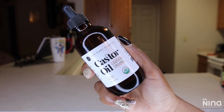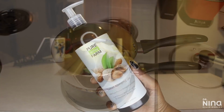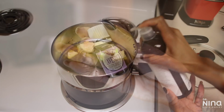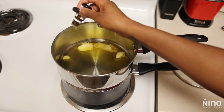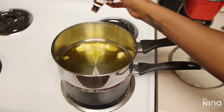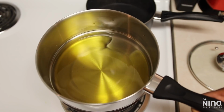And then I add in a little bit of castor oil, which you all know is one of my favorite oils, and it has some of the strongest healing properties that help to get rid of dark spots easily and very effectively. And then almond oil, which smooths out irritated skin and helps to keep it healthy. Then a few drops of lavender oil, which reduces redness, any blotchy patches, and even scarring. And then a few drops of the lemon oil, which is a detoxifier.